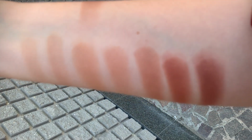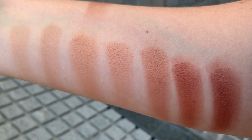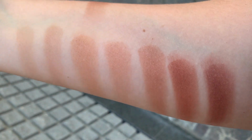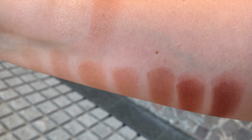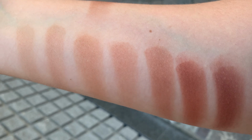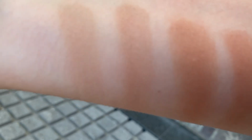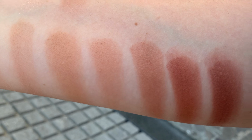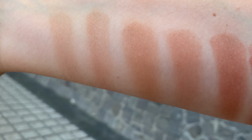Shade number 3, the third from the left, is the most orange. It's the most standard shade of bronzer with a touch of more orange compared to all the other shades. Shade number 4 is closer to shade number 2, a tad darker. So again, it is more on the reddish side compared to number 3. I would say the intensity of number 3 and number 4 is similar, but shade number 4 is more red, while shade number 3 is a touch more orange.